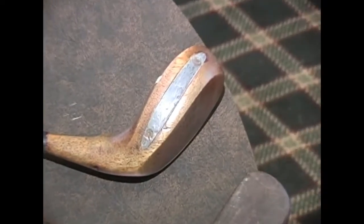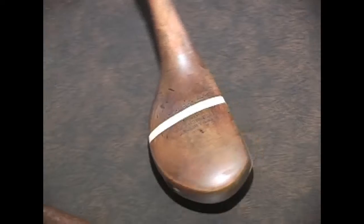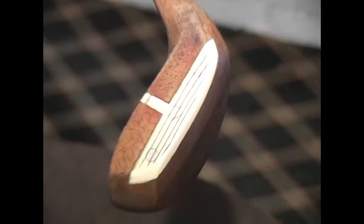Got some golf clubs that were made here. These are from three different club makers. I understand all these gentlemen were from Scotland, and they all actually worked here at French Lick. The first one is called the Lockwood Special. It's by A.H. Lockwood. It's a putter, and the unique thing about it is it's wood with an ivory face. You can see the ivory. Very, very nice handcrafted piece.